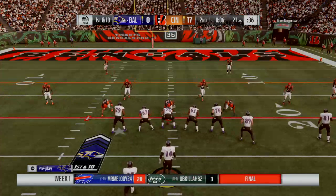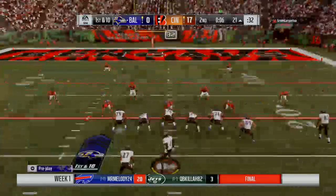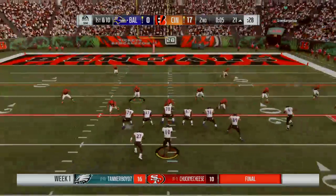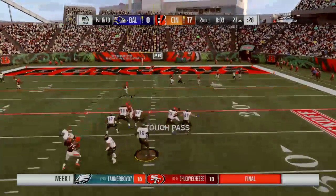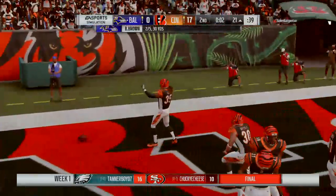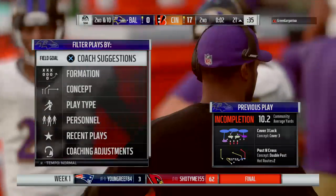Here's another 1st and 10. Now Brown. A final shot before the break. That's going to be knocked away and incomplete. Derek Kindred there to get a hand on that one.